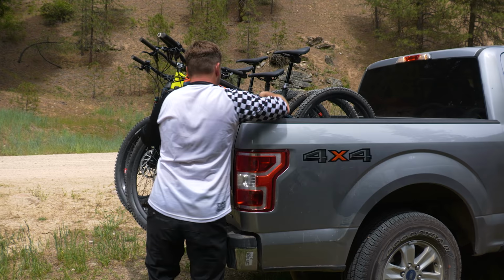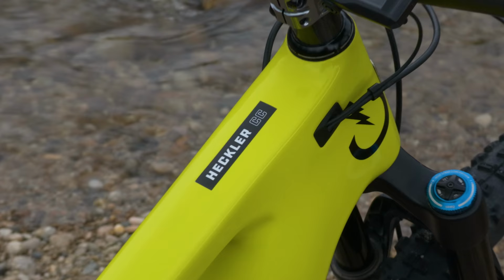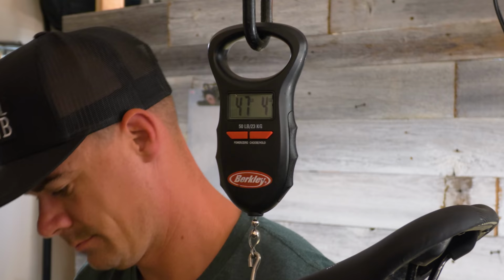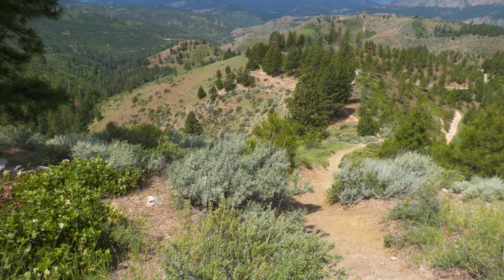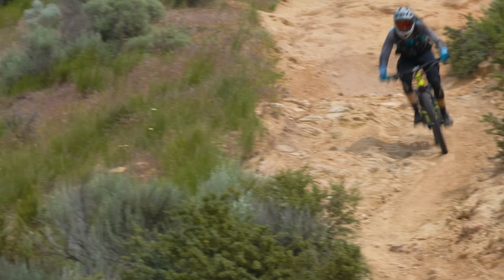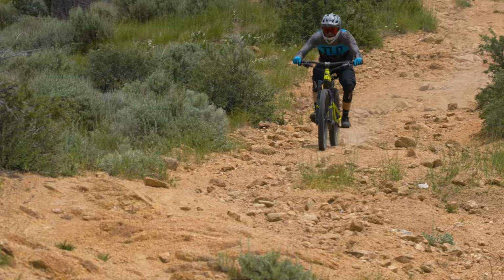Up. Easy. Now for the Santa Cruz Heckler. At 47.3 pounds, this one stacks up really well in the weight game, coming in 1.5 pounds less than the Trek Rail. On trail, the Heckler was hands down the most eager to tackle rowdy sections. It really stood out with its general brabability. It doesn't matter what's in front of you, this bike has it handled.